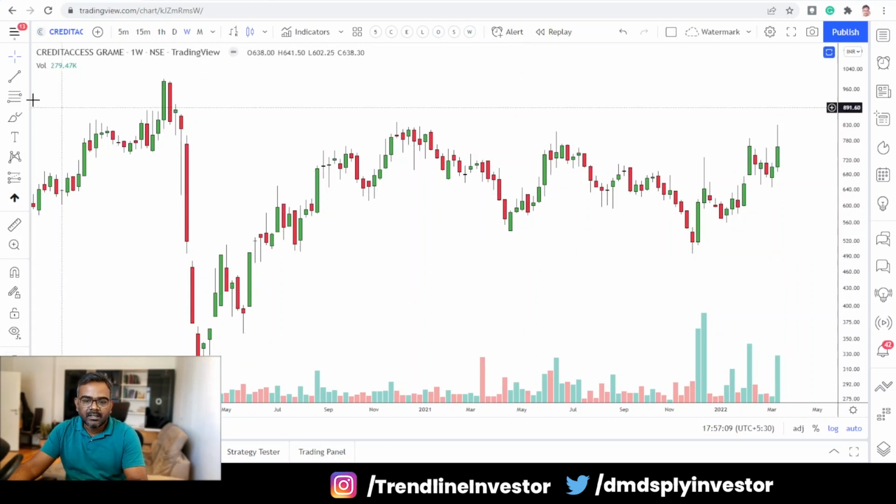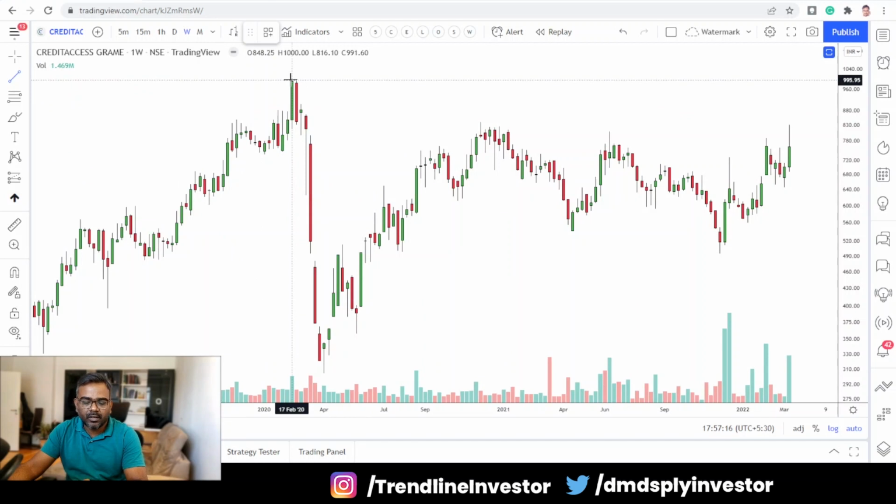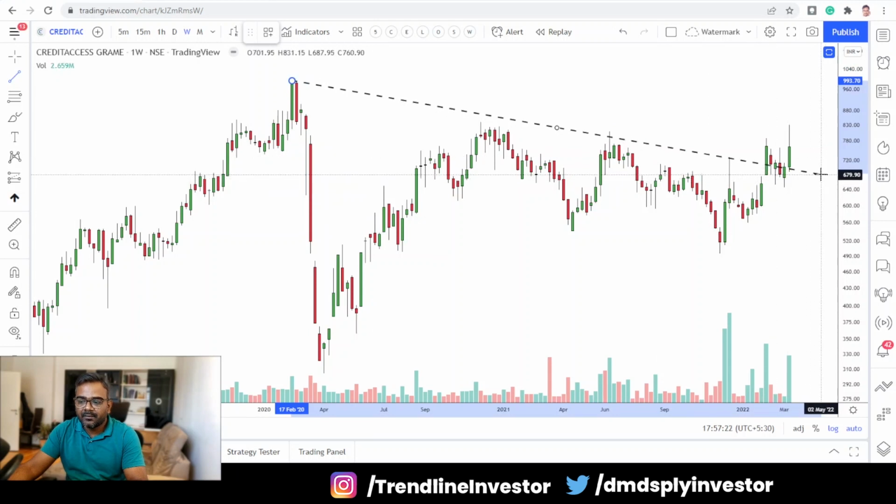Once you do that, the next thing is to use this tool here called the trend line. Connect the topmost point in the stock price itself, which is Feb 2020, and then from there drag that trend line and connect as many more points as you can. So I'm connecting this point.